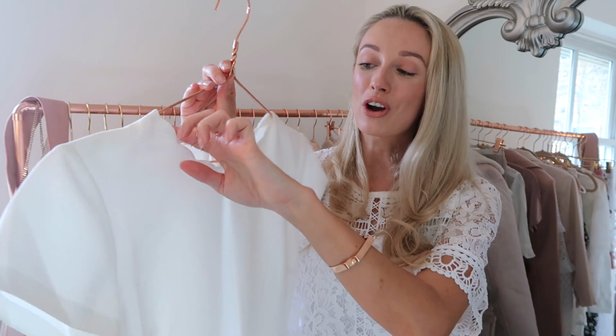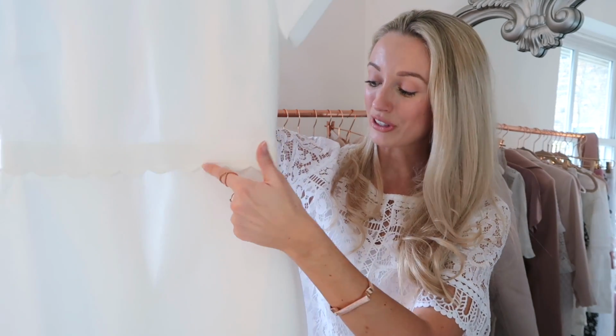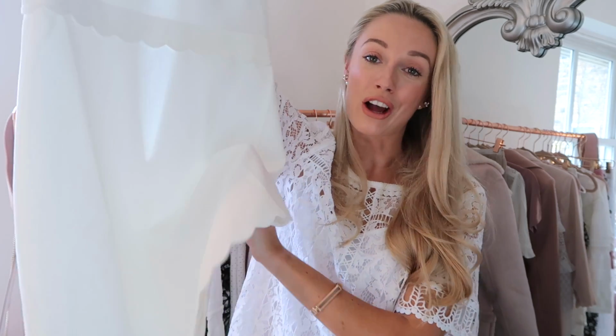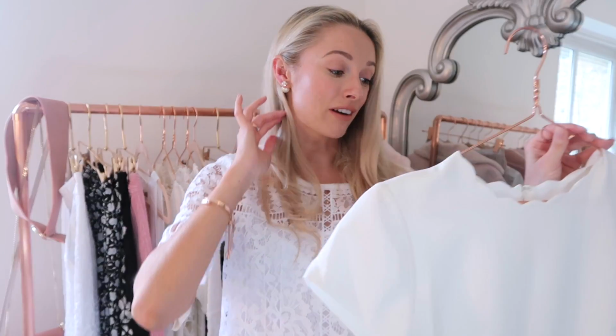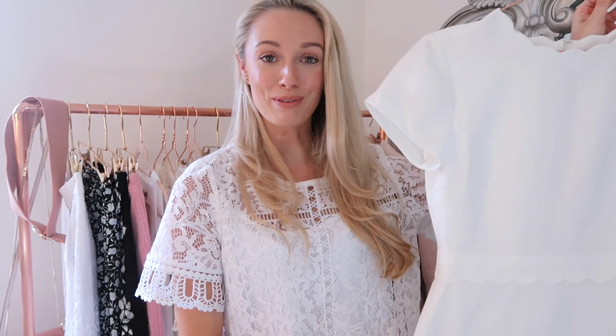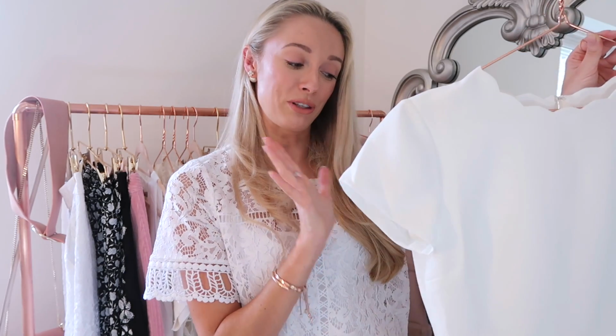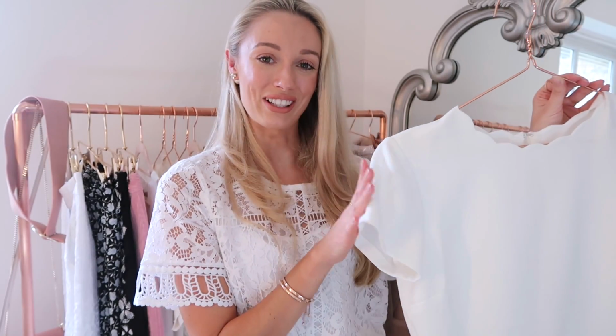You've got this beautiful scallop detail on the neckline, and then the same scallop detail around the waist as well, and at the very bottom for the skirt, which just gives it such a beautiful feminine feel, but again very classic, very professional looking. This I would most certainly wear to work if I had an office job. I have already been wearing it for days in town for meetings, things like that. At this time of year it's nice to wear with little ankle boots, but in the summer I will definitely wear with wedges, with sandals, that kind of thing. So this is another one that you'll be seeing me wearing a lot over the coming months of the year.